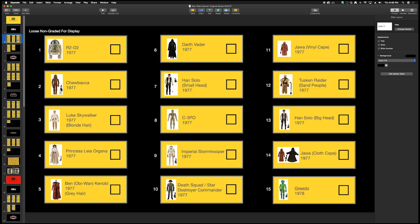These are all the figures that I'm going to collect. So obviously you have the R2, Chewbacca, Luke, and there's variations on Luke. And right now I'm only going to be looking for the blonde hair one because I think I've seen like 3 variations. So I'm going to limit my variations, right? You have the Princess Leia, Obi-Wan, Darth Vader. I love this figure. This is my favorite.